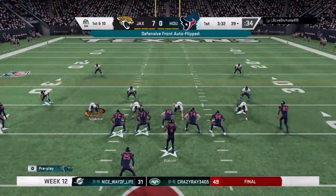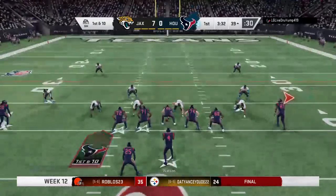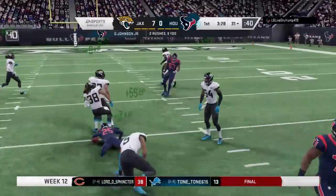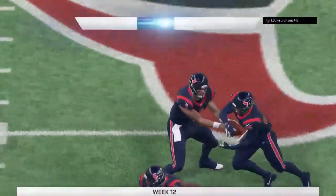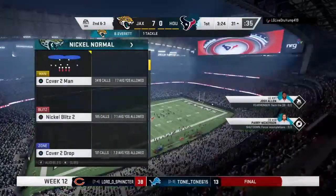So how about that for a chain mover? They're all the way down inside the 40 now for 1st and 10. Following the penalty, it's Johnson, and he'll be brought down just outside of the 30. A solid run on 1st down. Gain of 7 leaves him with a 2nd and 3.